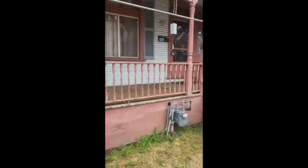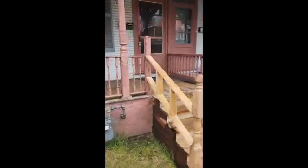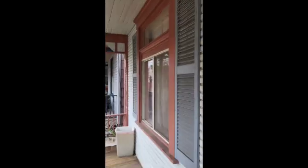Paint on the porch, or at least the older parts of the porch, it's definitely peeling and chipping a little bit. But wood seems in decent shape. Could definitely use a paint job.